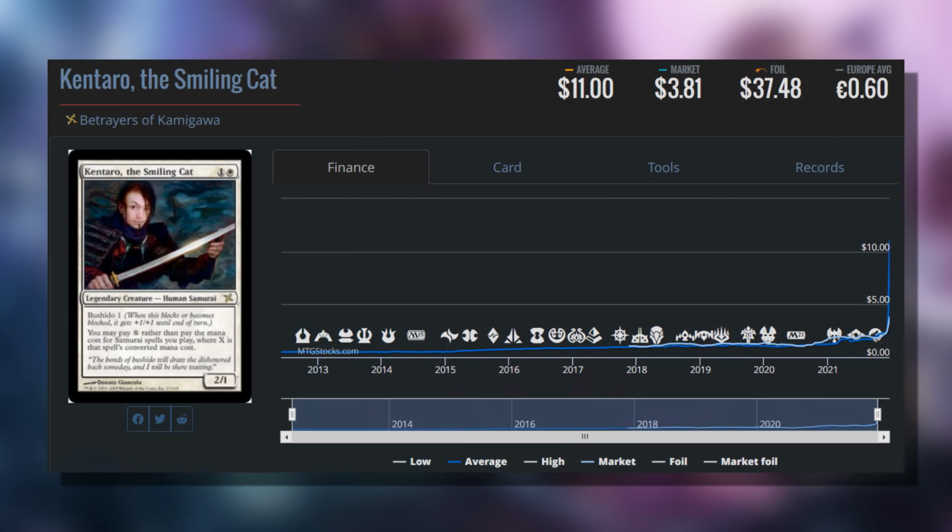And then we have Kintaro, the Smiling Cat. This is very similar. And while the jump isn't quite as impressive, we have another card here that's been under $2 for most of its existence, now over a $10 average.